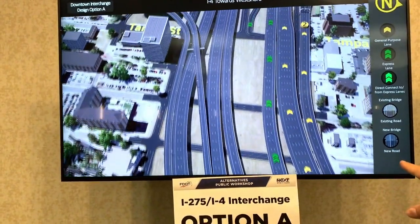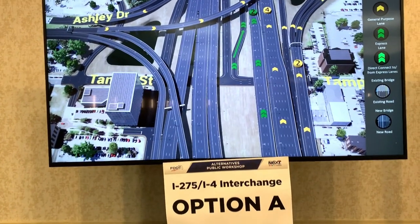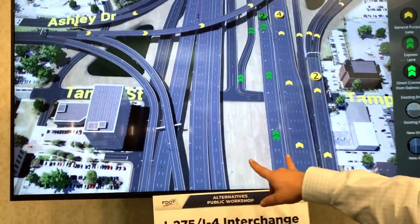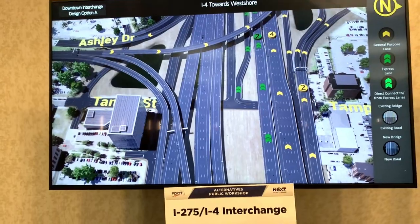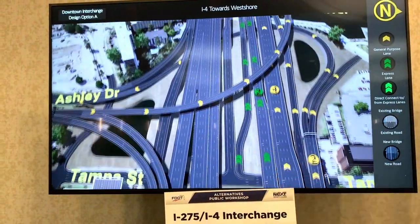Here's Morgan Street. We have Tampa Street. What's all the white underneath? Cement, what I call cement, but what is the white in between the roads? In between? Yeah. This is where the transit envelope would be. Okay. And this would be the access points from Tampa Street. You have the ramps leading into Ashley.